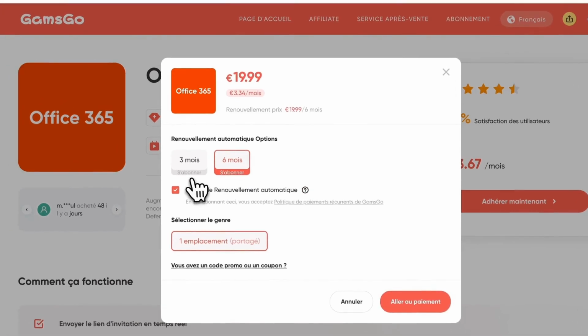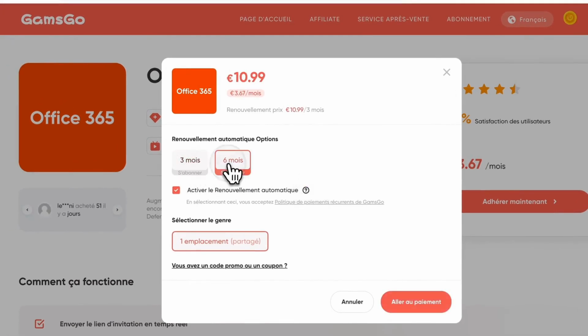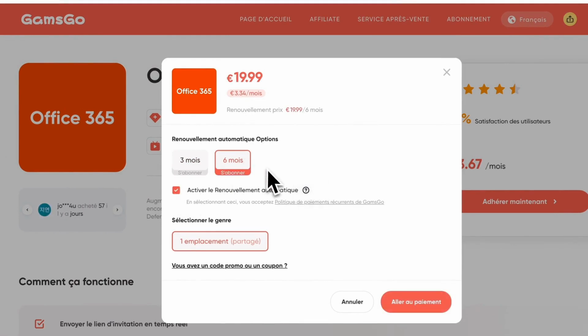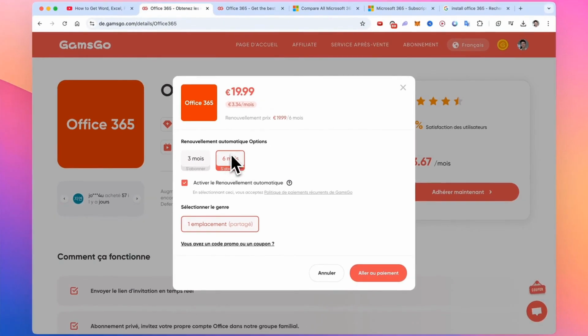You can choose the subscription period ranging from 3 months to 6 months. You can choose whether or not to activate the automatic renewal option to get an additional discount, knowing that if you take a 6-month subscription, it will cost you only $334. It's really a very good deal.